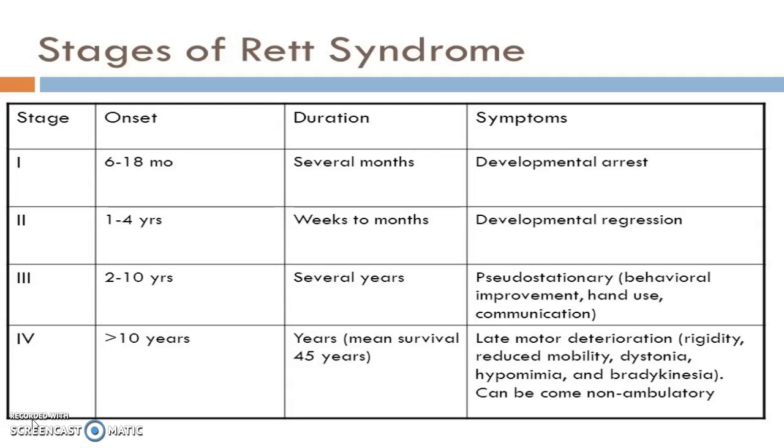But once the child reaches around 10 years old and above, that's when there's late motor deterioration. A lot of things start to deteriorate, and they lose a lot of movement. They become rigid. Some communication can go, things like that. So it is something that debilitates over the years.